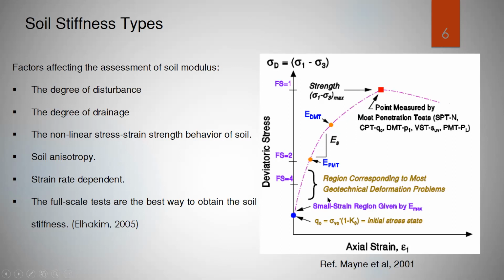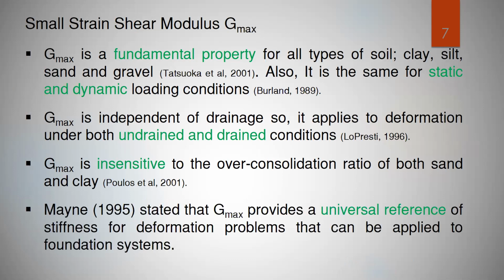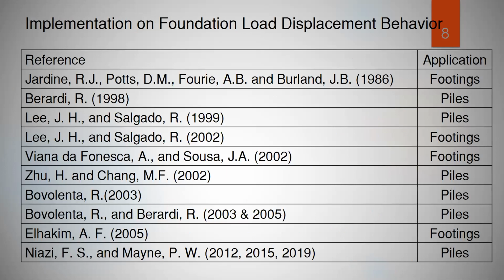So the small strain stiffness is considered as a reference value for all soil at a given confining stress state, void ratio, and the corresponding strain level. Accordingly, other moduli can be compared to the small strain shear modulus because it is a fundamental property for all types of soil, and it is the same for static and dynamic loading conditions, independent of drainage condition, and also insensitive to the overconsolidation ratio of both sand and clay. So, Mayne in 1995 stated G maximum provides a universal reference of stiffness for deformation problems that can be applied to foundation systems. Poulos in 1979 mentioned the behavior of deep foundations in terms of displacement, starting from the initial value of loading till the ultimate pile capacity, is influenced by the operative soil shear modulus.